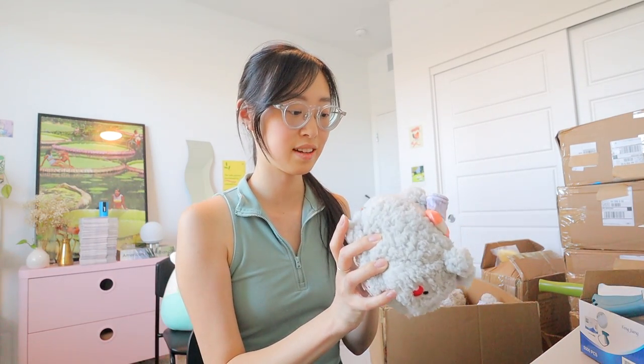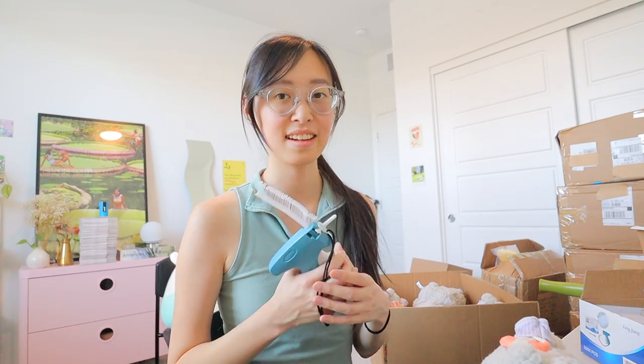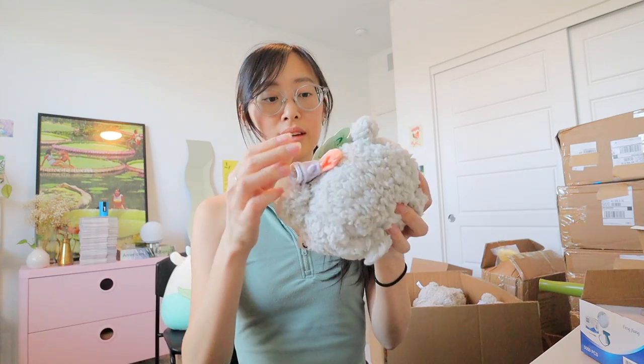Taking me a lot longer than I thought to quality check a box of plushies, but I finished my first box and I want to try using this tagging gun that I got. Poke it through. My first tag. I wish I made the tag a little smaller, but whatever.